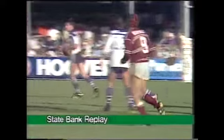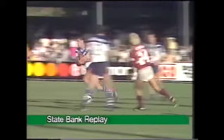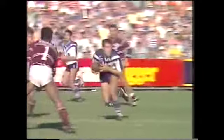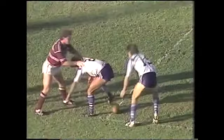And here's the action from the low-level camera on the State Bank replay. That was the Mortimer pass onto Farah. The little stutter with the legs. The change of direction. Watch him come inside Hasler now off the left foot. There it is. Beautiful straightening, and then selectively out to Steve Mortimer, who hit the pass, travelling at a rate of knots. And that's a very good try.